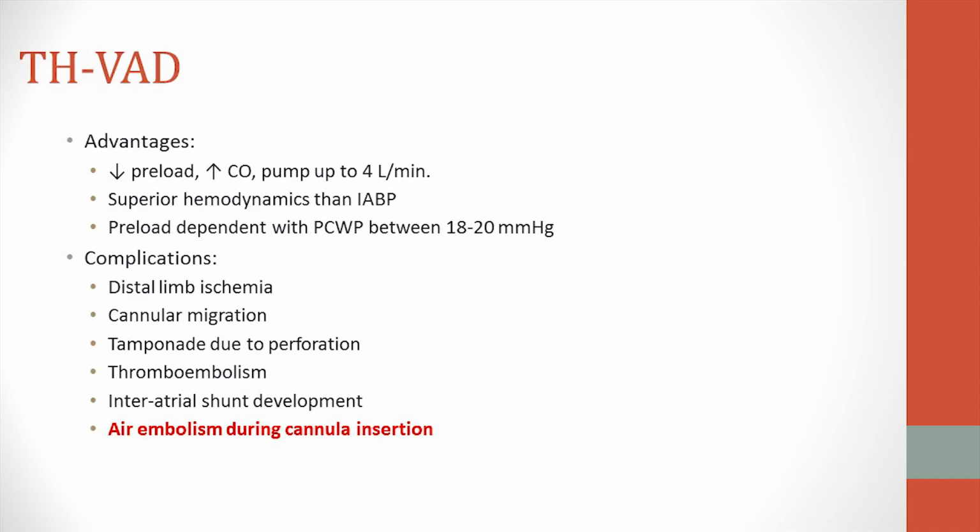So, a bit about the TandemHeart VAD. TandemHeart, first described by Thiele and colleagues in 18 patients with acute MI complicated by cardiogenic shock, resulted in significant improvement in cardiac index from 1.7 to 2.4. There was also an increase in mean arterial pressure from 63 to 80 and decreased filling pressures. Yes, it gained FDA approval in 2003.